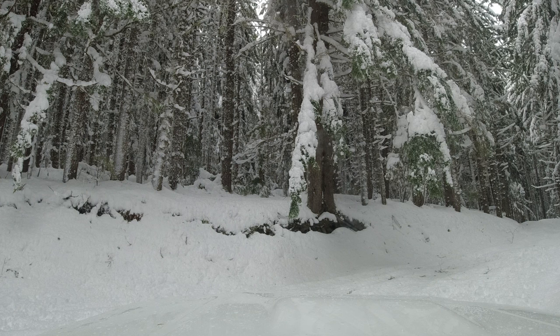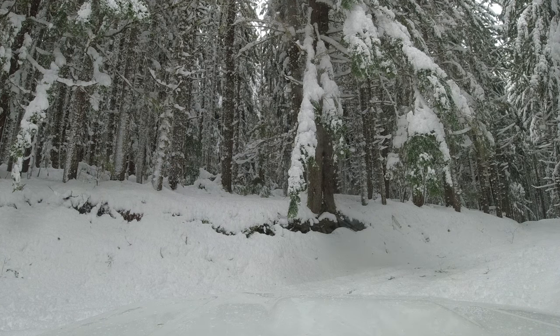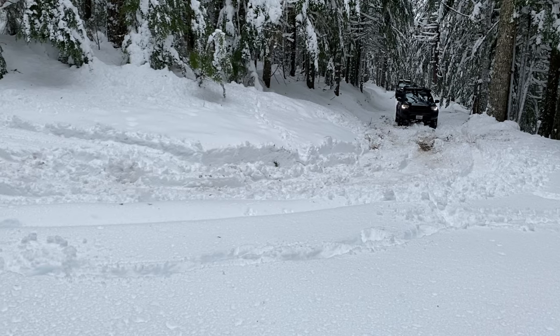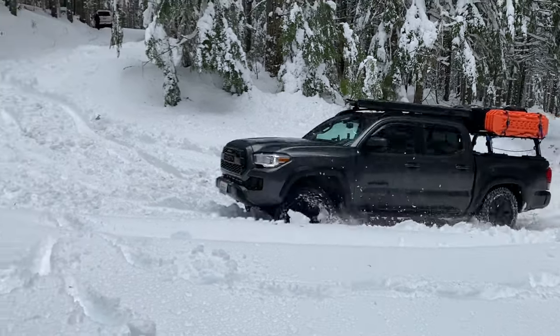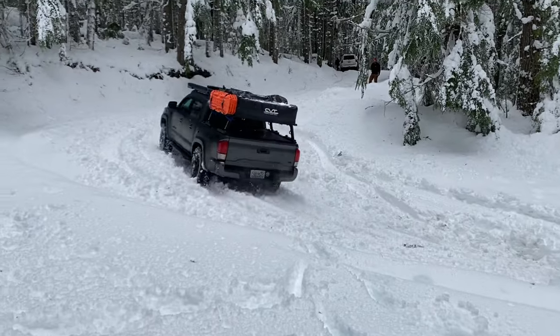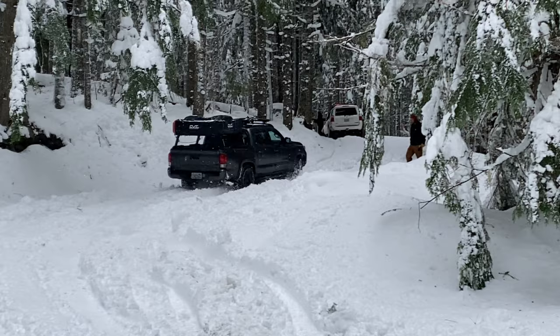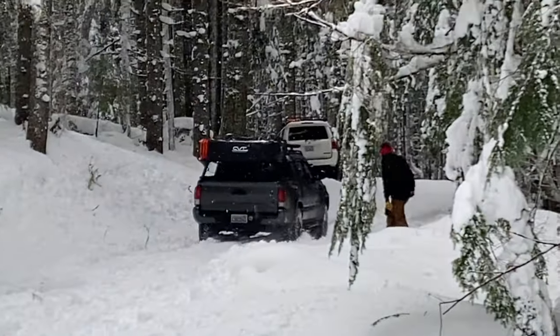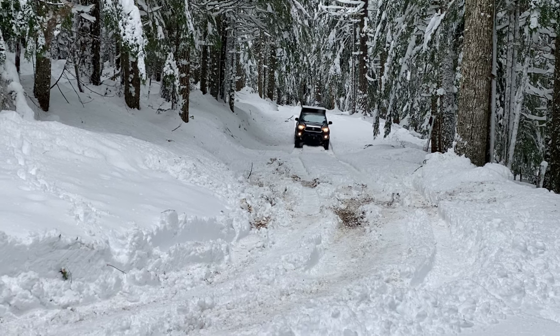At this point, I'm kind of stuck in the corner, and the hairpins were getting more and more difficult as the snow got deeper and deeper. The thing about being the lead vehicle is that as you plow the track out, the people following you usually have no problem at all getting up, especially in these snow conditions. So once we all put in the effort to get my vehicle through, everyone else had really no problem at all just cruising right up behind me.